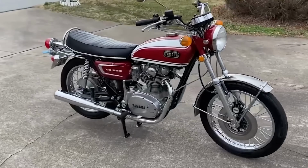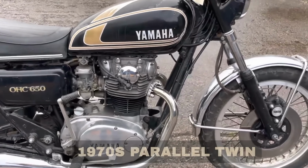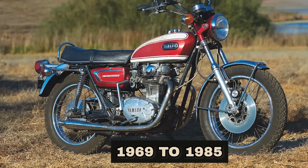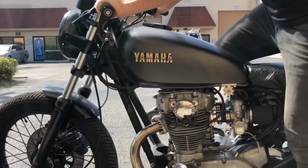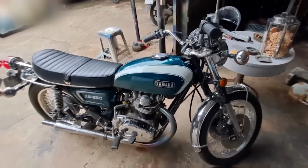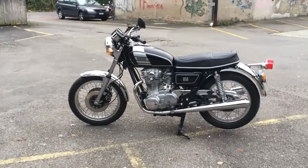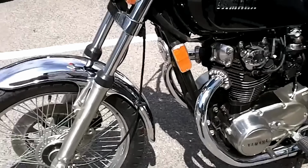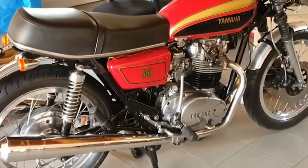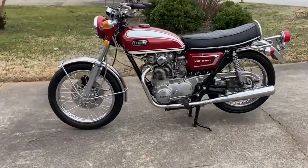The Yamaha XS 650 is a mechanical time capsule, a 1970s parallel twin that's still kicking around in garages, sheds, and custom shops worldwide. Built from 1969 to 1985, it was Yamaha's answer to the British twins of the era, but with Japanese reliability and a knack for outlasting the apocalypse. It runs on a 654cc air-cooled SOHC engine, famous for its simplicity and durability. The horizontally split crankcase and roller-bearing bottom end are overbuilt, and the engine's design was influenced by Yamaha's work on the Toyota 2000 GT, lending it a robust architecture.